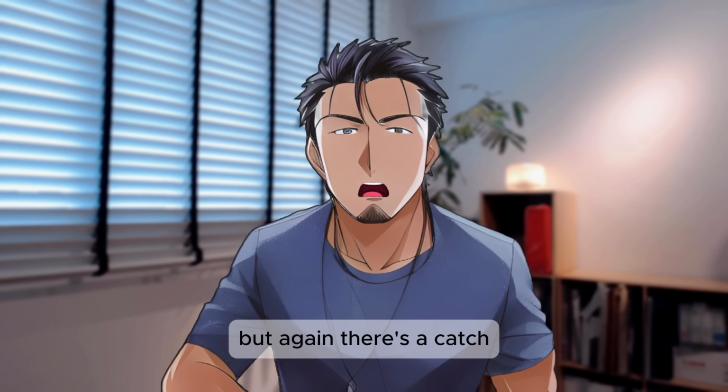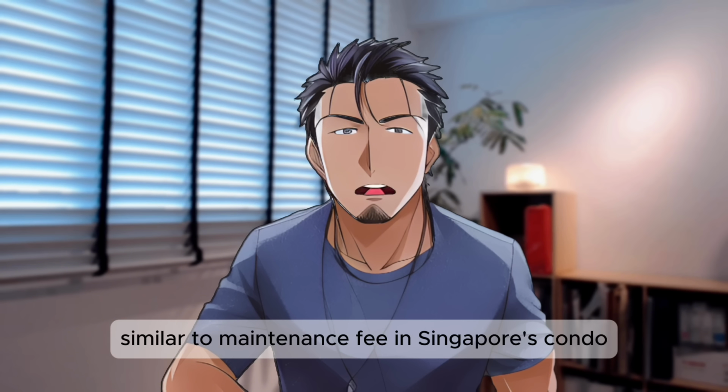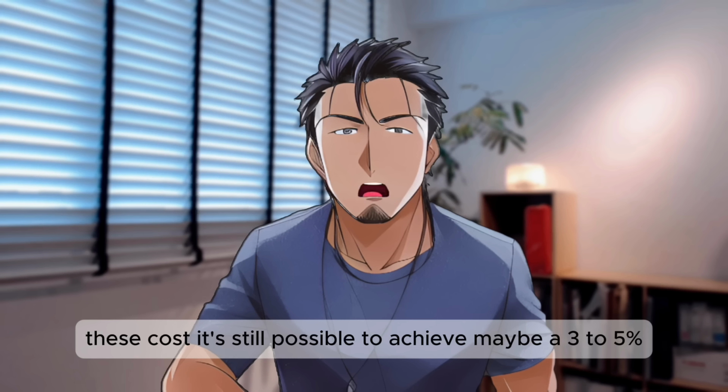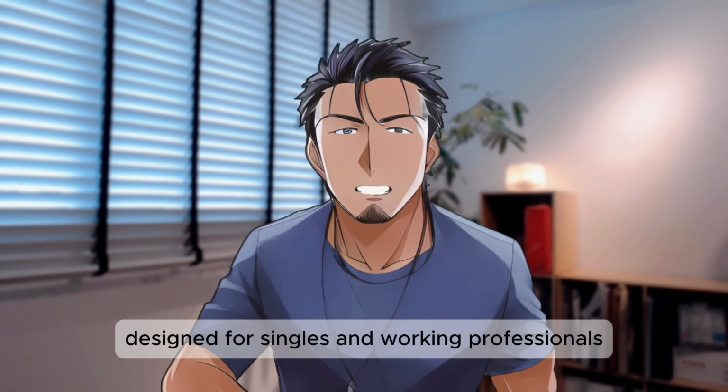But again, there's a catch. Japan's rental yield can be high, but there are various costs involved, such as taxes and maintenance costs, similar to the maintenance fee in a Singapore condo. So after deducting these costs, it's still possible to achieve maybe a 3 to 5% yield, especially for those small units designed for singles and working professionals.